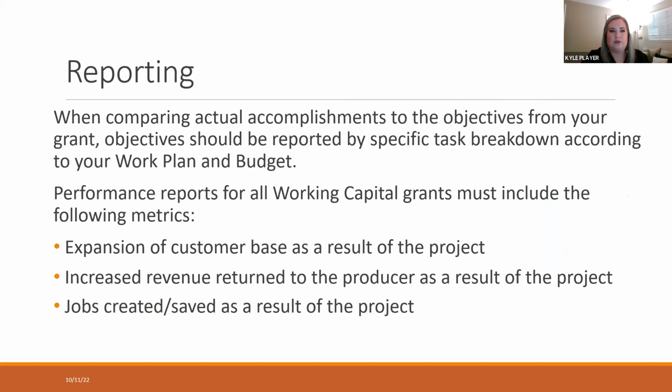So just a quick note about your report. Specifically for the progress report, when you're talking about your accomplishments in terms of your objectives from the grant, make sure that you're comparing what actually happened to what you reported in your application, by your specific tasks and breakdowns. Like in Brian's example, one of his tasks was to conduct marketing to increase sales and get a higher customer base, so just compare that back to what you've actually done and report on those objectives.